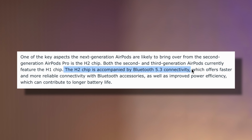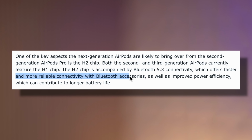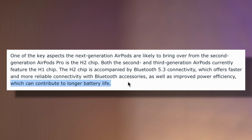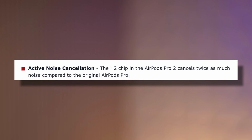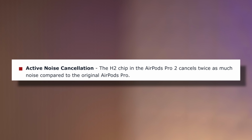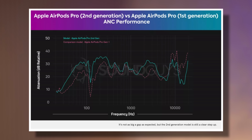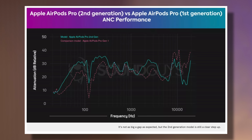While the H2 chip comes directly from the AirPods Pro 2, which came with a bunch of different advantages, including better battery life. The H2 chip was also able to make the new AirPods Pro 2 cancel twice as much noise compared to the H1 chip within the original AirPods Pro, which the sound guys tested and confirmed and said, yes, it's clearly a step up in noise cancellation.